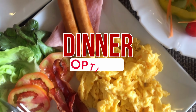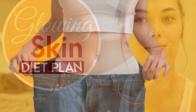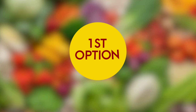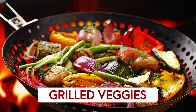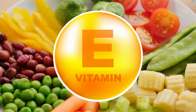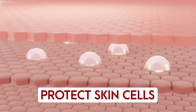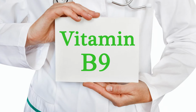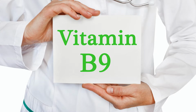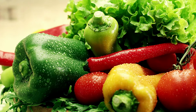Now let's proceed towards our dinner options for skin benefit diet plan to lose weight fast as well. The first option can be grilled veggies. Very important to take your greens of the entire day. Green vegetables contain vitamin E in them, which helps to protect your skin cells from free radical damage. It is a great source of folate, that is vitamin B9, and amazing for skin benefits in each and every criteria. So you should always take your greens.